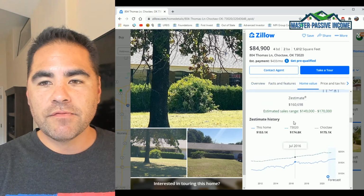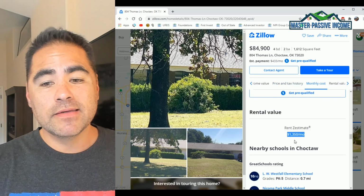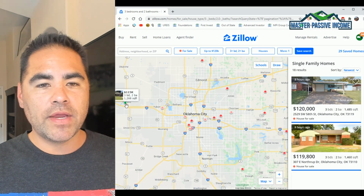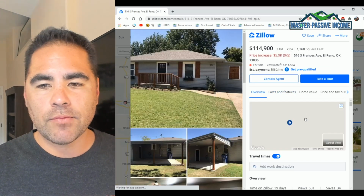And it's renting for, what is that? Where is the rent? Rent is $1,350. This could be a pretty good property. So I'm already looking at, man, Oklahoma City could be pretty good. And let's see, that property way out there. Somebody that's a property manager in Oklahoma City would more than likely drive all the way out here. But let's look at it really quick.